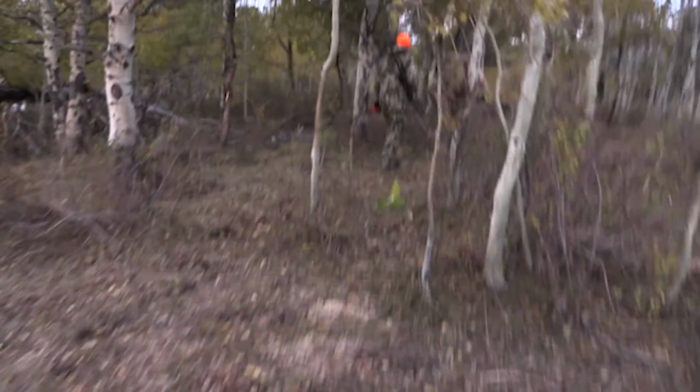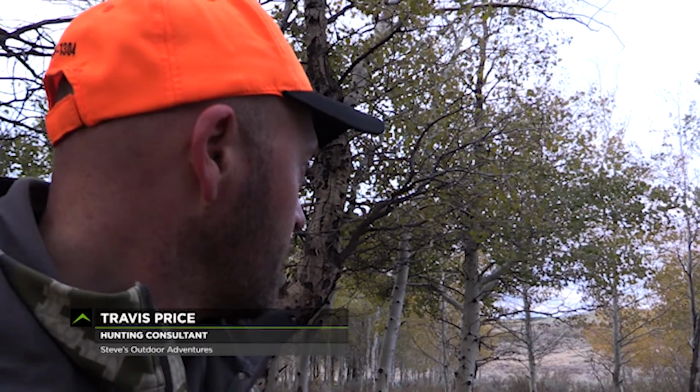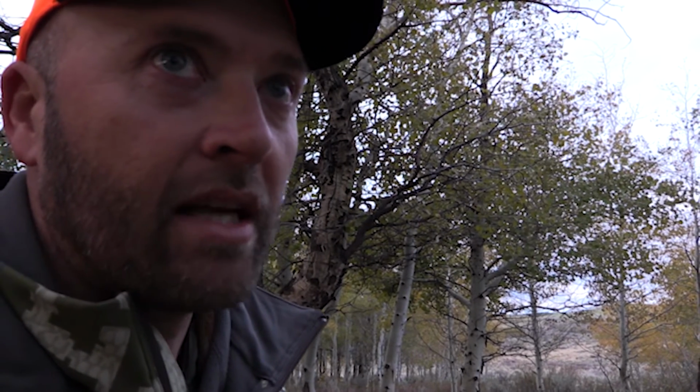And in this country, it pays to hunt your way in, so you don't bump or pass a buck in the dark. Well, we're back in where we were last night. Well, we're set up on that buck, and this will be the third time we're trying to get on him, so we're just gonna head into the aspens here a little bit and see if they're in the same spot they were last night.